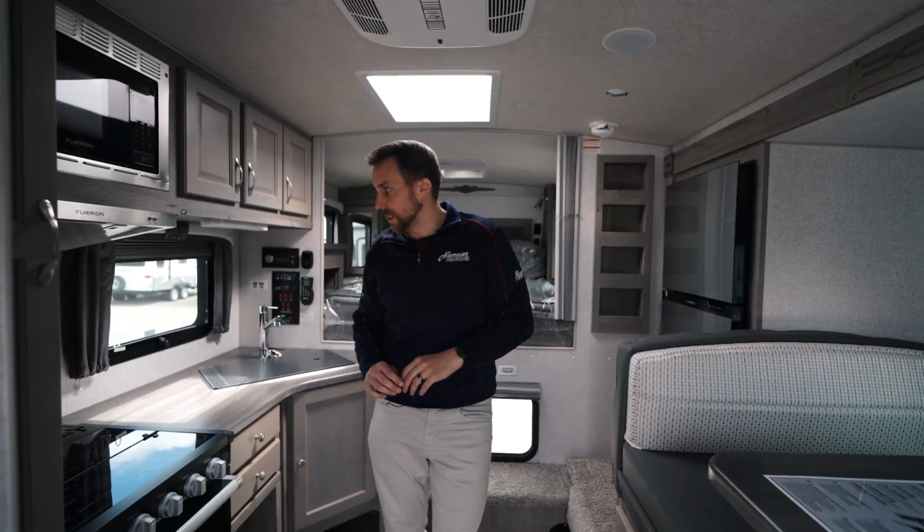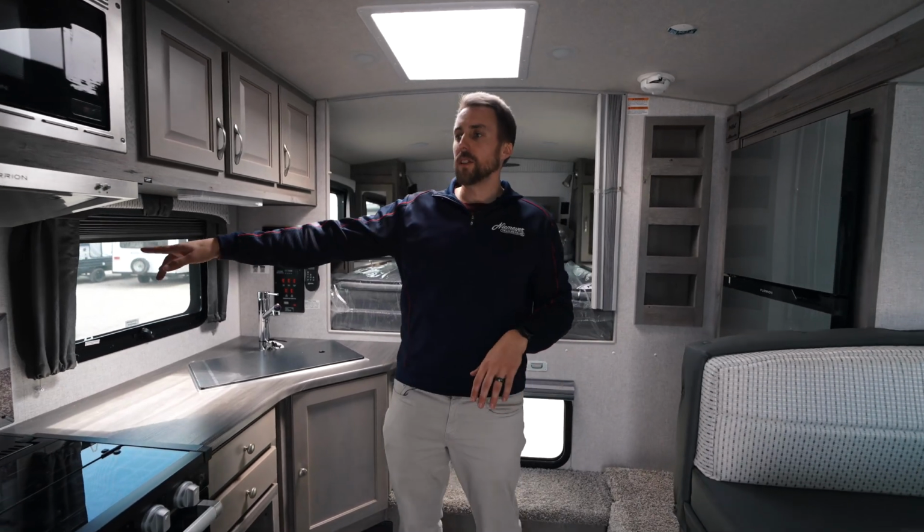So another difference with the Arctic Fox, we do have 2-inch thick sidewalls compared to the Wolf Creek. It's just 1 inch. So Arctic Fox does have a little bit more insulation, along with 2 sheets of Luan plywood in the sidewalls in the Arctic Fox versus the Wolf Creek just has 1 sheet of Luan plywood.